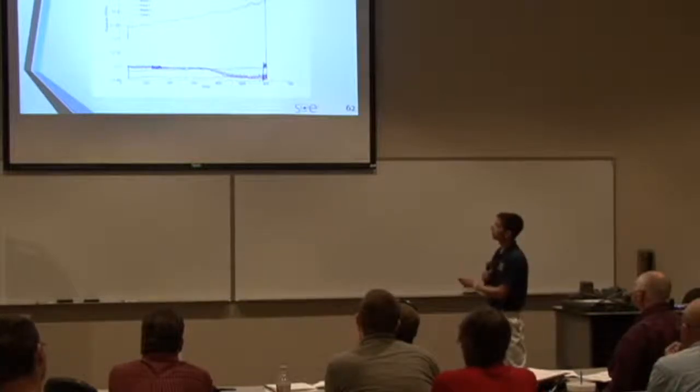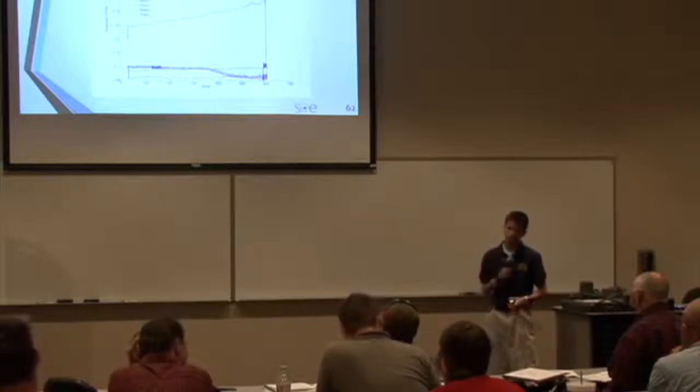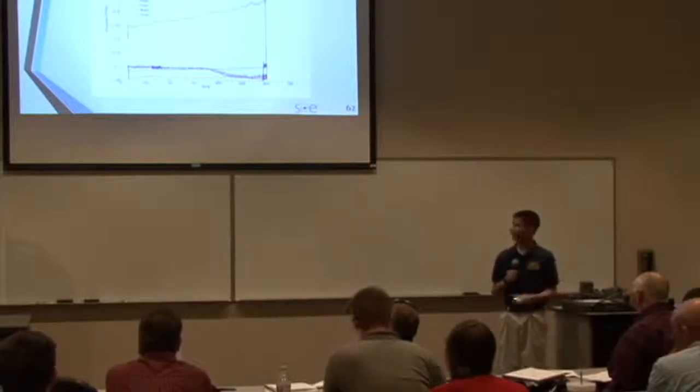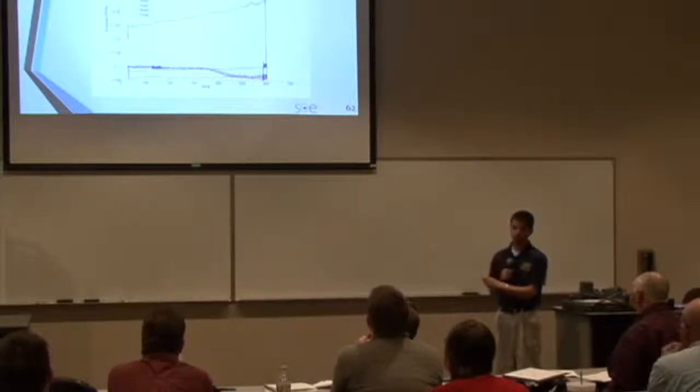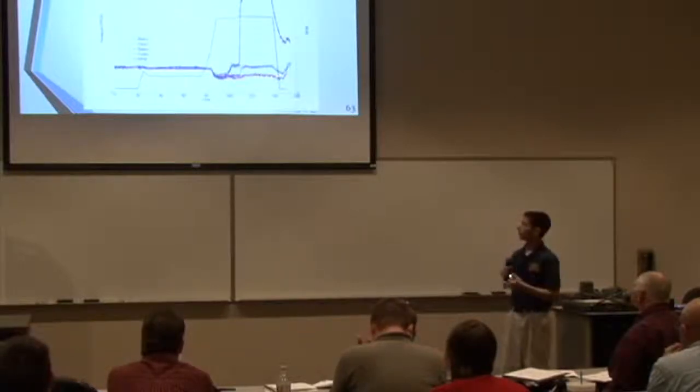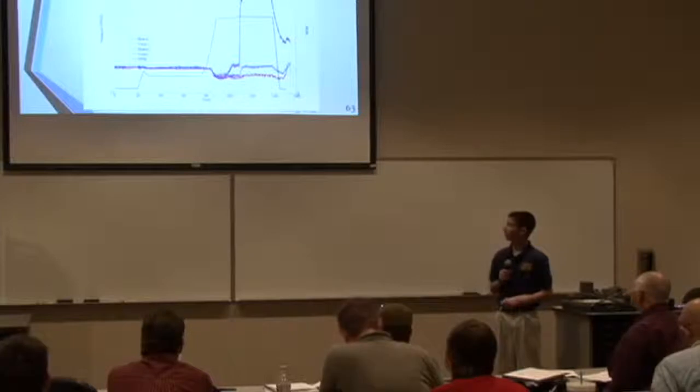The reason you're seeing the totals not join back up with the static measurements is because the blower does not immediately stop the flow once you hit the stop button. It takes time for the blower to spin back down, and that's where we can see these total pressure measurements still decreasing.